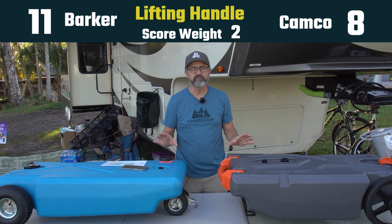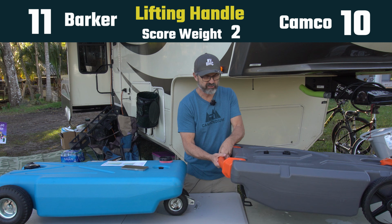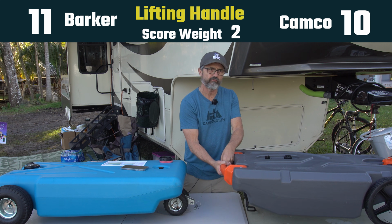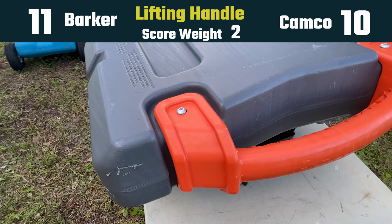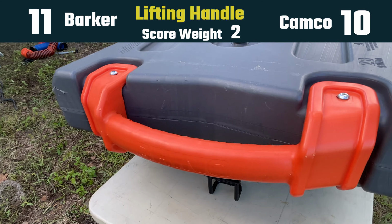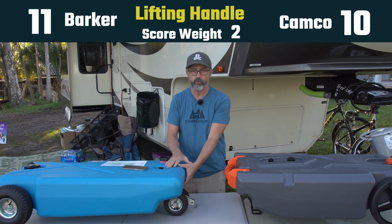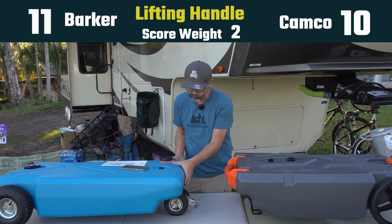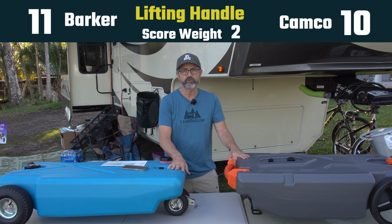Okay, now as far as lifting handles, definitely gonna have to give it again to the Rhino Tote tank. It's got this really awesome strong handle for lifting. It's really convenient when you're moving it and storing it. When it's empty, it just has a nice handle to it. The Barker doesn't have any handle like this at all. It is really awkward to move this thing around because there's no place to grab onto it. So definitely have to give that to the Rhino Tote tank.